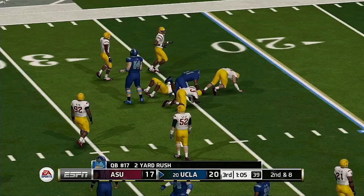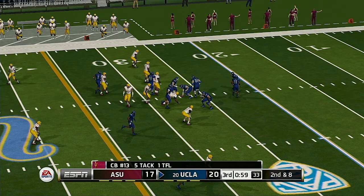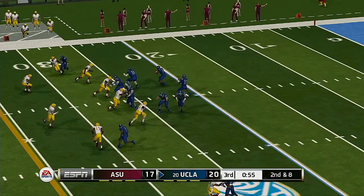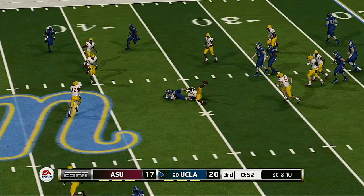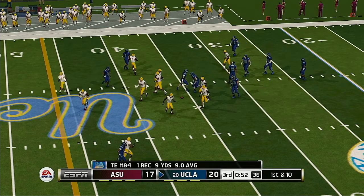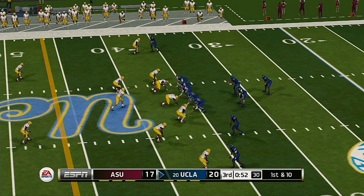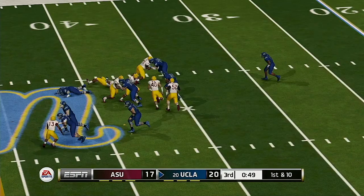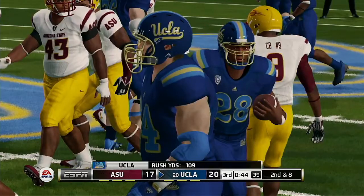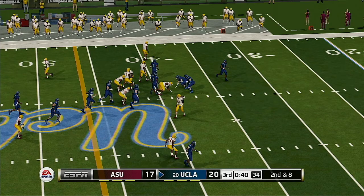Gets to about the 27-yard line. Gain of 2 on the play. That makes it 2nd and 8. And he's hit immediately. He makes it to the 38-yard line. Call it a gain of 2 yards. That makes it 2nd and 8.